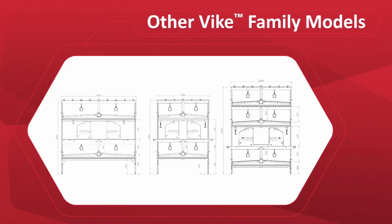You see, we have some more models. We have a little bit higher model that can be on the floor, very narrow, very wide. With these combinations of aviary, we can make all house designs fit. And we can combine all these aviaries in one house.